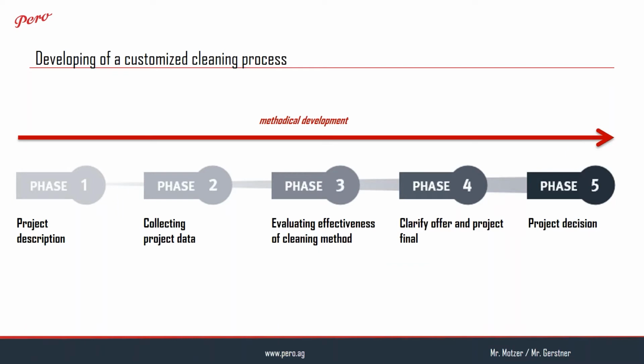As a result of long-lasting experience in cleaning technology, with the target to always find the best solution, a 5-phase project planning was developed. Here are some examples of unsuccessful procedures. You have an offer, phase 4, but the project description was incomplete. Phase 1, the cleaning process won't be satisfying in many cases. Also, if you haven't done the evaluation of cleaning, phase 3, but are already using the machine after phase 5, you are probably not able to change important processes to improve the cleaning results. So let's have a look at phase 1.